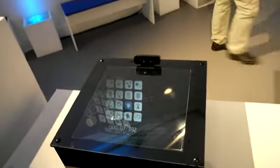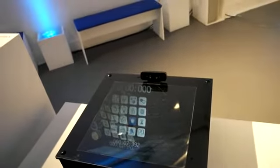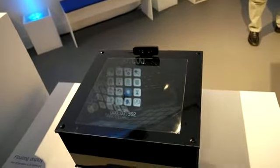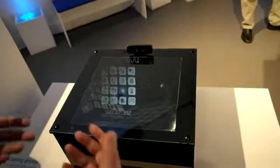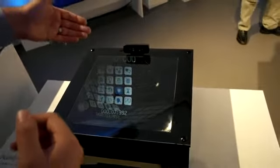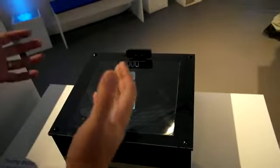So this works via the camera and special mirrors. Yeah, it's a combination of 3D display and 3D input. So we take the display, it gives us this impression that it's floating in the air, and then we take the 3D input, which is the camera, and that gives us a whole 3D experience.